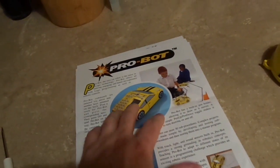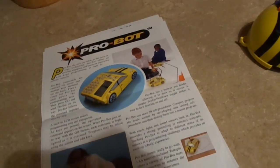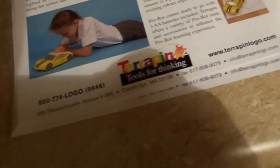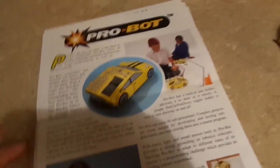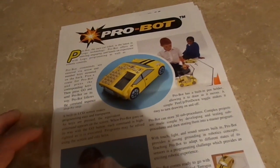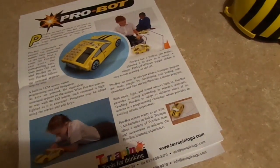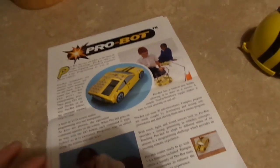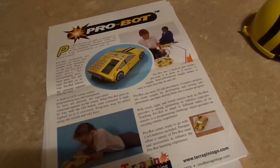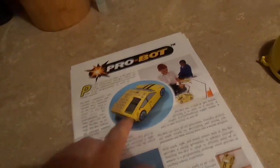The cool thing about this is it's kind of a gateway drug to the Probot, which is the car-shaped version, which does a lot more stuff. I didn't really get to demonstrate this. I was kind of in a rush. But it does a lot of cool things. I would check out a video online. Just go online and look up Probot to see what it can do. It's pretty cool. But the Probot is a gateway drug to the Arduino.